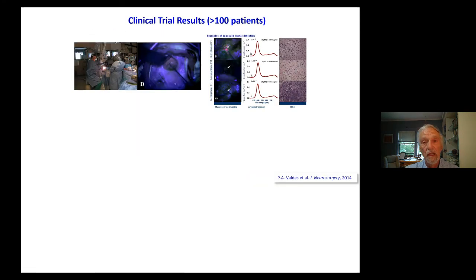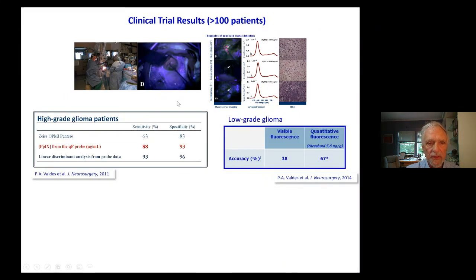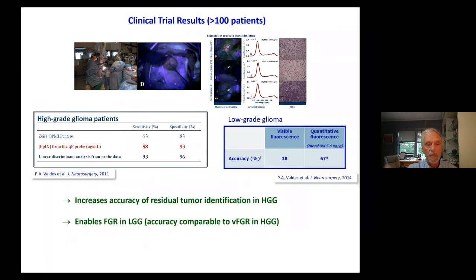And so we've done, although this is a little outdated, over 200 patients with this. This just shows the tip of the optical fiber probe inside the tumor cavity, the resection cavity. And these are typical spectra that you see of the fluorescence. And this has translated, if we look at high-grade glioma, which are very, very dangerous, and low-grade glioma, which are not so dangerous and can be cured surgically if you can remove them all, into a significant improvement in the results compared with just looking at the fluorescence brightness. So it increases the accuracy and enables this to be used for even lower-grade, earlier-stage tumors.